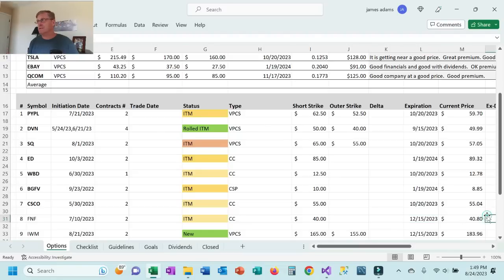I wouldn't be surprised though if they came back. I think they were down or came back below that strike price. They were down earlier today, so they may actually already be out of the money.